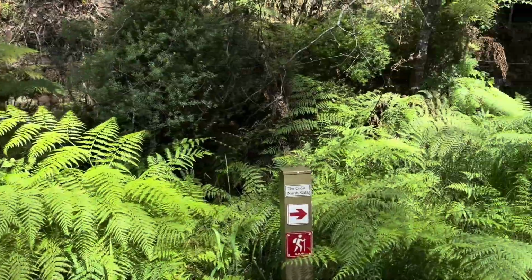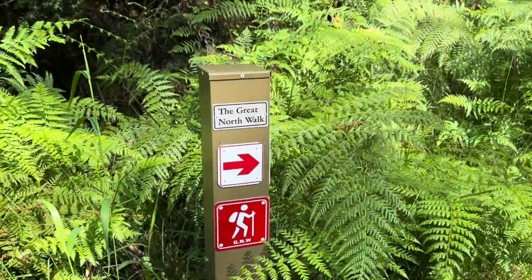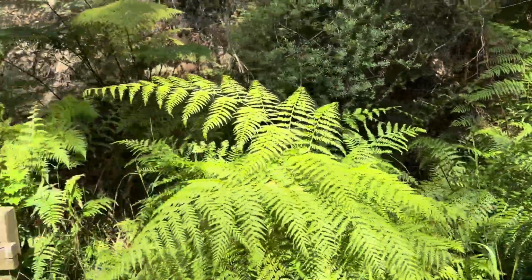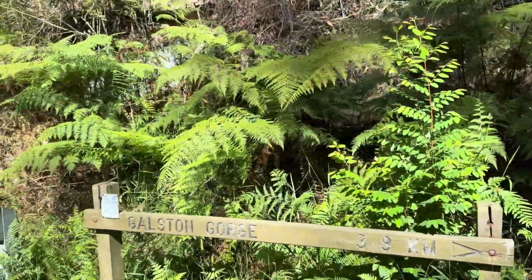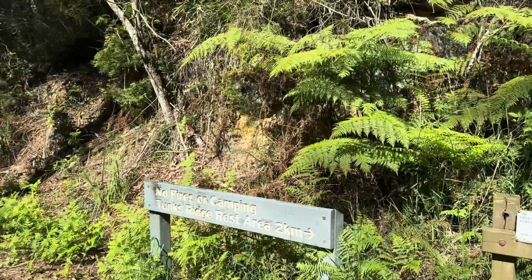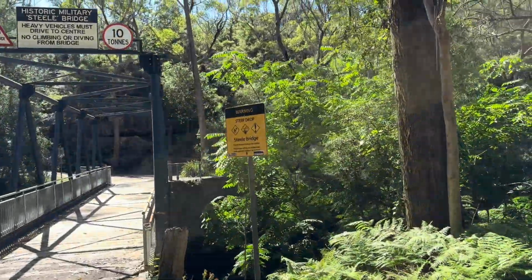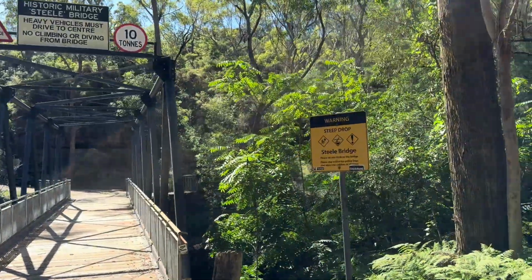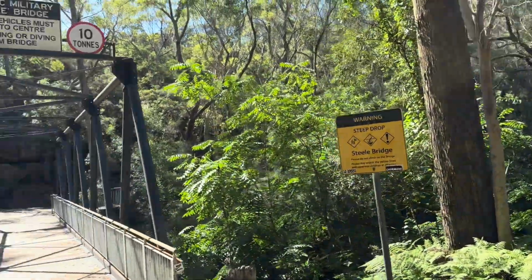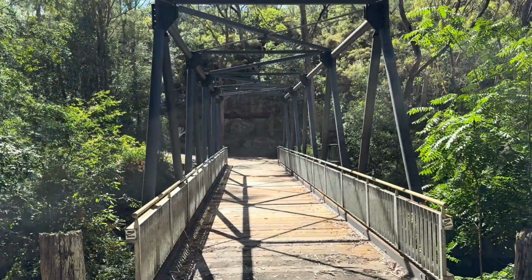Some of the little signage that you see on the track, it's actually not a lot. So it's Great North Walk there, so that's actually where we've just come from. Galston Gorge is out that way too, if you take one of the other turns near the campground, and that's the sign of the campground. But yeah, this is the point that many people consider halfway, even though it's not. So it's Steel Bridge. Okay, which is pretty neat. So this is the bottom.